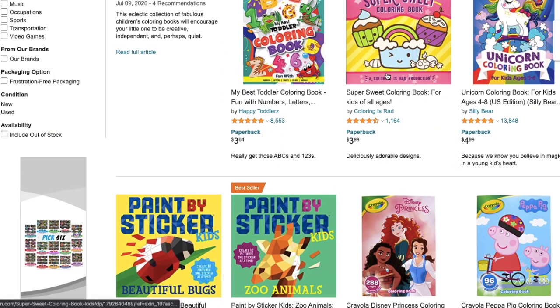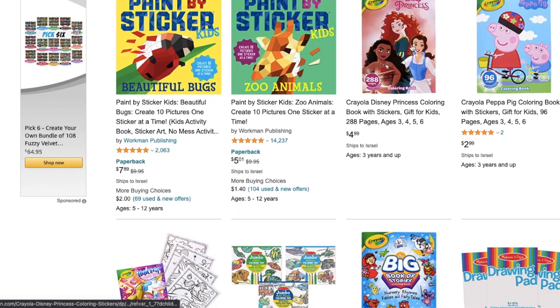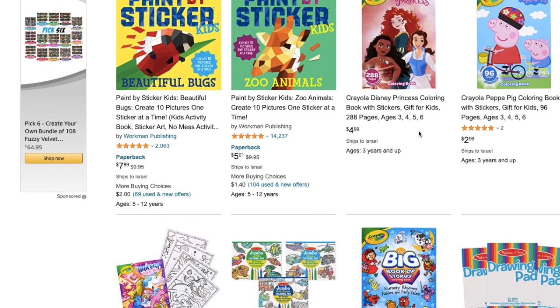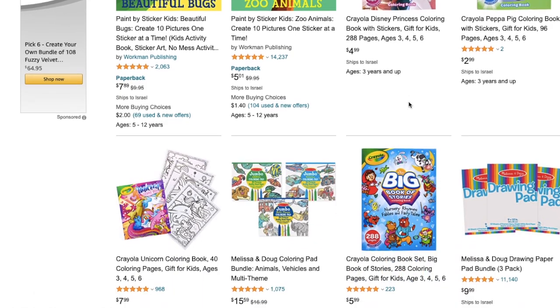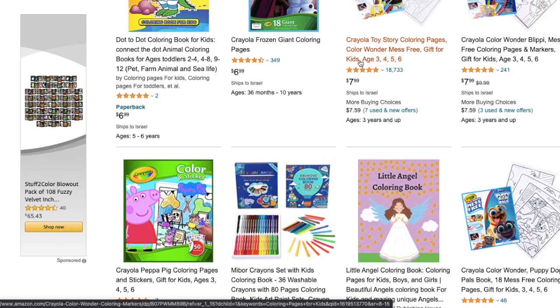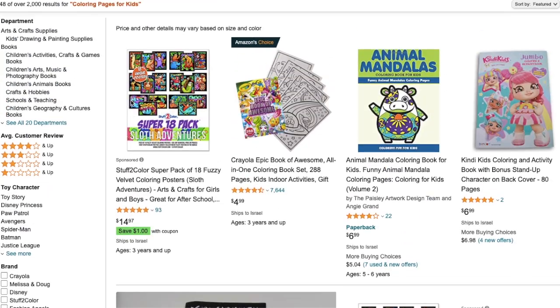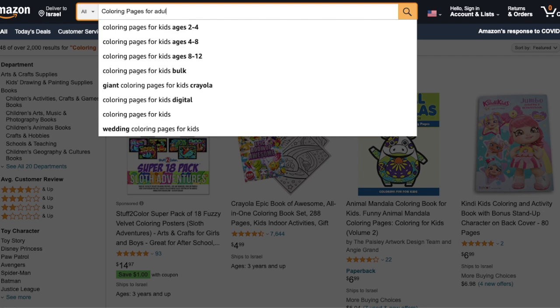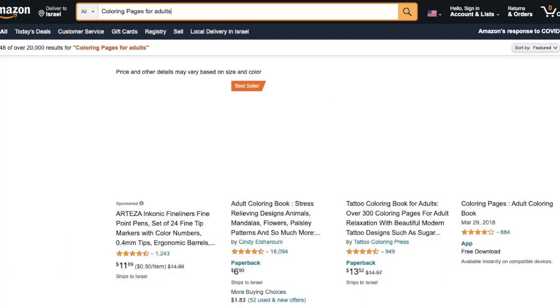I actually entered kids coloring pages. Oh, the Disney princess coloring pages, so illegal. Although I do think that Crayola sort of has the right to use Disney ones. But don't look at Crayola selling Disney coloring pages and selling Frozen coloring pages and do the same. If you're not Crayola, guys, you're going to get banned from Amazon. But I do want to find coloring pages for adults because for some reason it just said coloring pages for kids. So let's do coloring pages for adults.